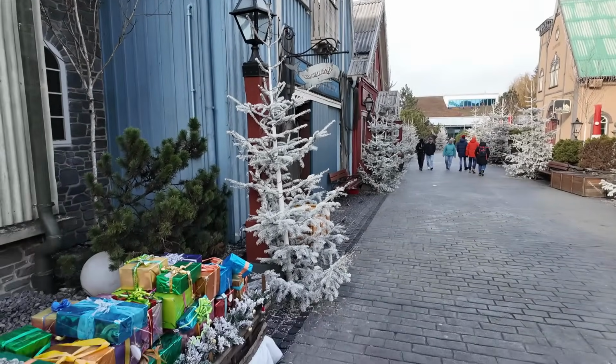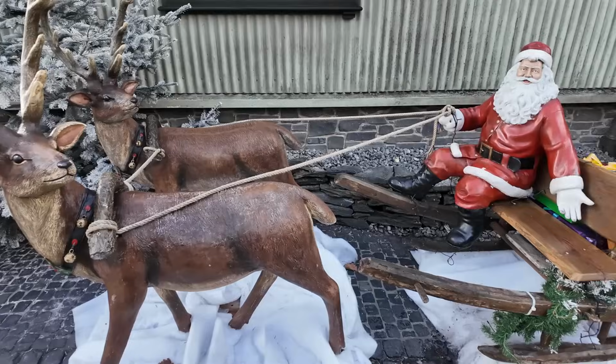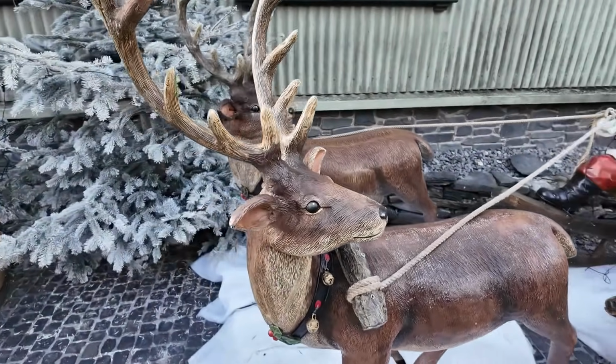And we're up here in the Iceland themed area now. Here's all Charlotte's Christmas presents being delivered. Hey, you know what? I'm fancying a ride on Wodan Timber Coaster. Let's go.